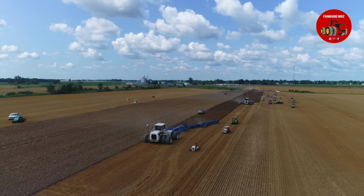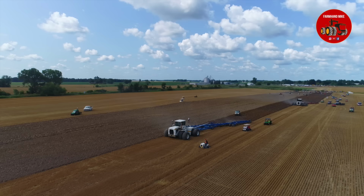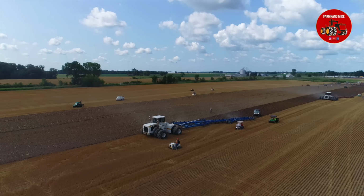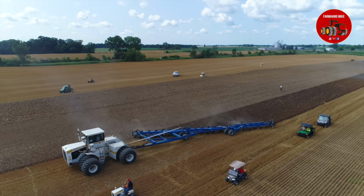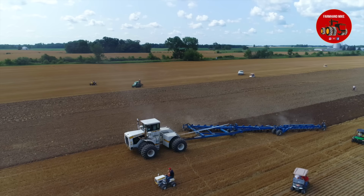The Big Bud tractor in the front, which is the 650-50, the bigger of the two, is powered with a Detroit Diesel 12-cylinder engine at 1,104 cubic inches or 18.1 liters. It is rated at 650 engine horsepower, weighs in at 60,000 pounds, and has a fuel tank capacity of 700 gallons of fuel. This model of Big Bud also had a Twin Disc power shift transmission with 9 forward and 2 reverse gears.